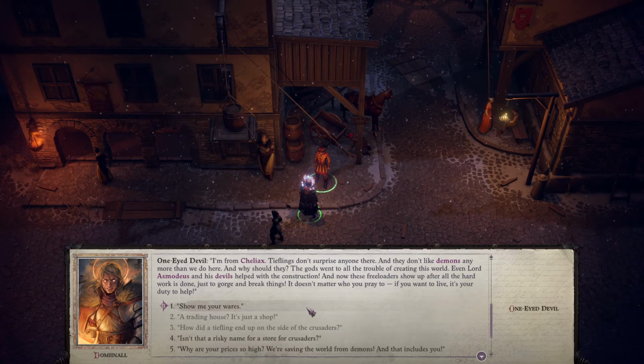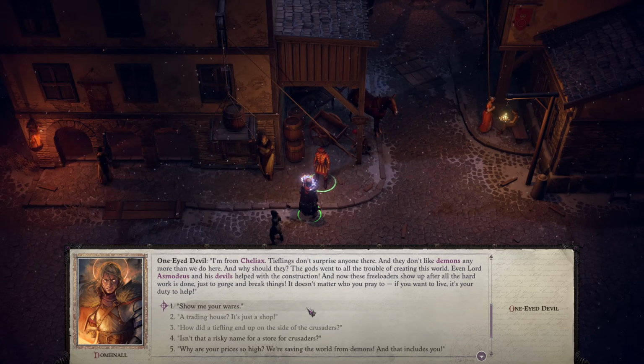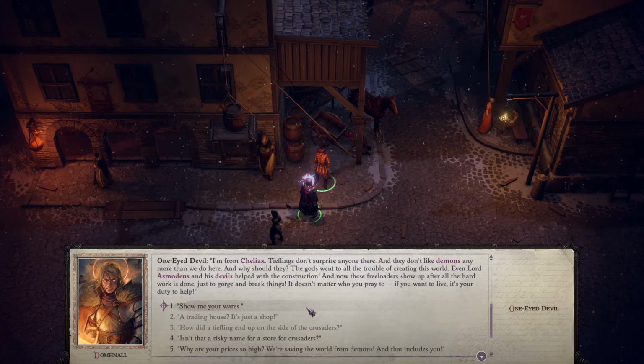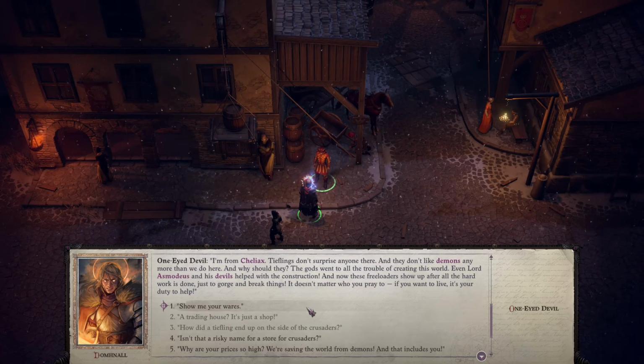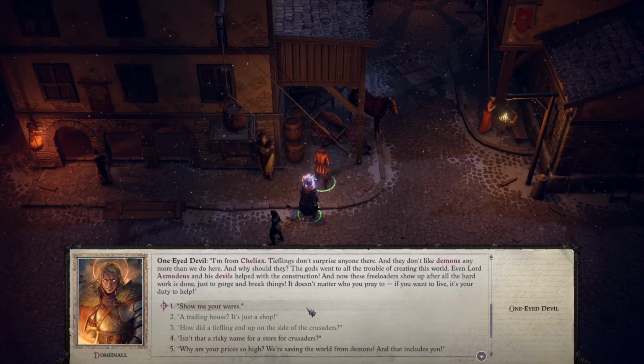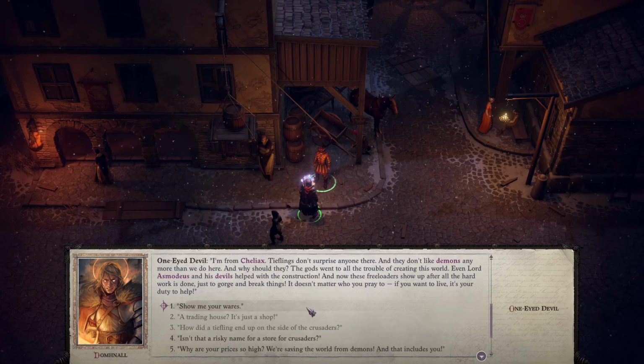I'm from Cheliax. Tieflings don't surprise anyone there, and they don't like demons any more than we do here. And why should they? The gods went to all the trouble of creating this world. Even Lord Asmodeus and his devils helped with the construction. And now these freeloaders show up after all the hard work is done, just to gorge and break things. It doesn't matter who you pray to. If you want to live, it's your duty to help.